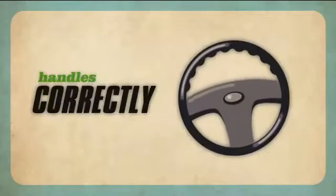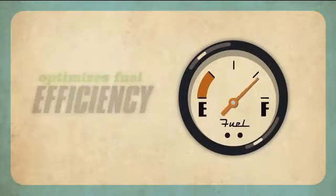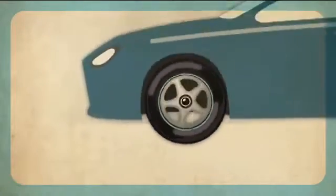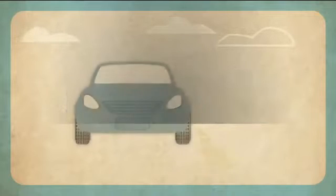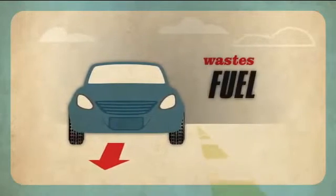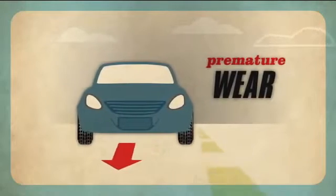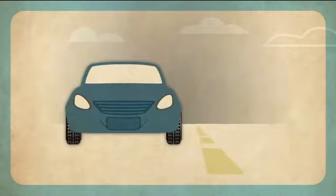A vehicle with proper alignment handles correctly, achieves optimal fuel efficiency, and maximizes tire life. A vehicle with poor alignment, on the other hand, pulls or drifts on the road, wastes fuel, and causes premature and uneven tire wear, costing you money and putting your safety at risk.